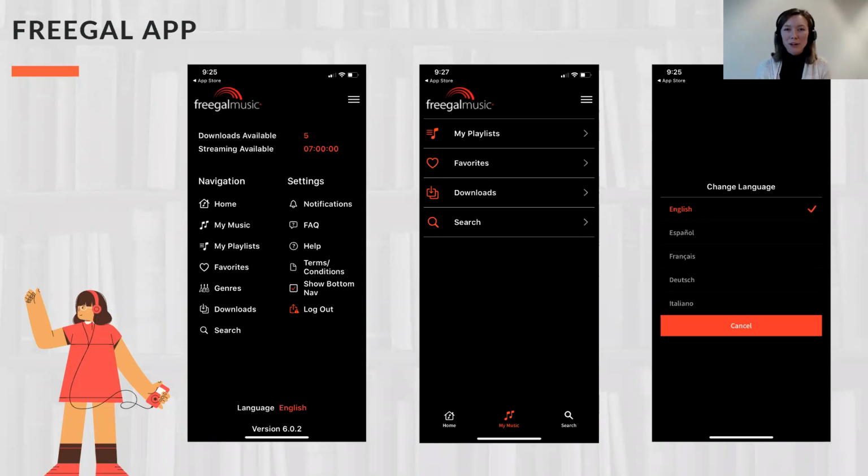Once you are there, the navigation is very similar, but in the upper right-hand corner is the key navigational menu. You'll see My Music, My Playlists, Favorites, Genres, Downloads. You'll also be able to see the downloads available, the streaming available, the FAQs, terms and conditions, et cetera. On the bottom of that page, you'll see the ability to toggle into one of the 5 languages offered by the Freegle app and web browser version. If you select My Music, that is how you'll see your playlists, your favorites, your downloads, and very importantly, when you want to get to your Harry Styles ASAP or your Beyonce ASAP, you'll be able to search them. And you can see on the far right there are the languages offered.